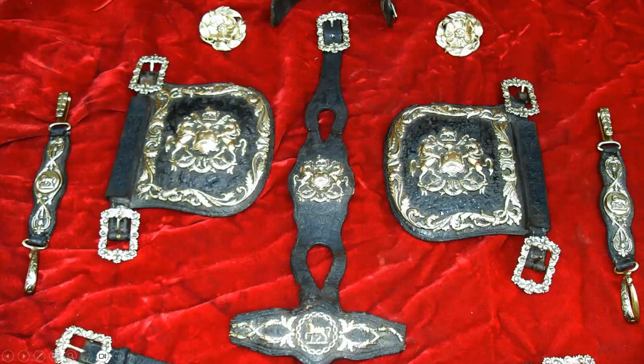And talking of ceremonial pieces, this is the Saddlers Company's ceremonial harness from the 18th century. Unfortunately, by the time I got it, the rest of the harness had disintegrated somewhere, but aren't they beautiful pieces?